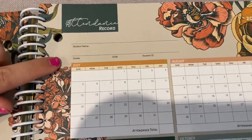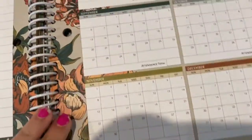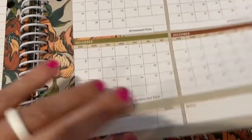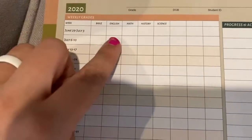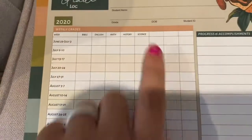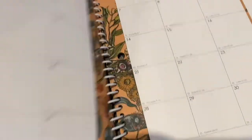So you can put your student's name, their grade, date of birth, student ID, and then the month, so you can like check when they've attended. Okay, and then on the back it actually has by week their grade for each subject. Okay, then you can write 2 progress and accomplishments on the side and grading scale. Okay, so if you have to do a lot of like turning into the state as a homeschooler, this might be a great way to keep track of that. My kids had me take attendance this week because they thought it was so funny. But if your state requires that, it is there, and that's an absolute thing.